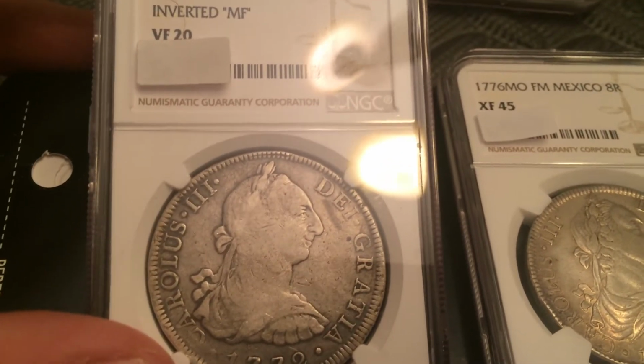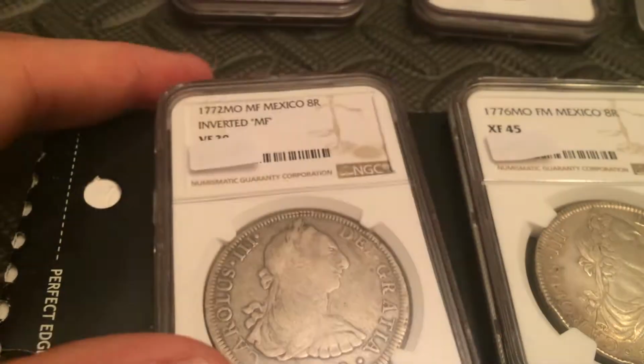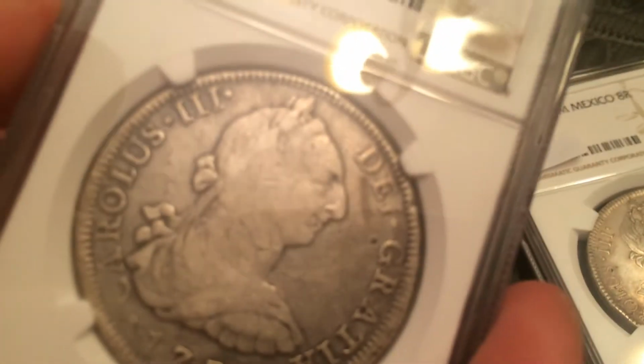It's worth probably $300 to $500. Was it worth it? You betcha it was worth it, because a graded coin, plus this is the first year in the series of this coin, 1772. And it says inverted FM, and what you could see right here, if you flip the coin, on the top, the FM is inverted. You can see how all along all the letters are like that. Then when you get to the FM, it's inverted. So this is probably a $300 to $500 coin.